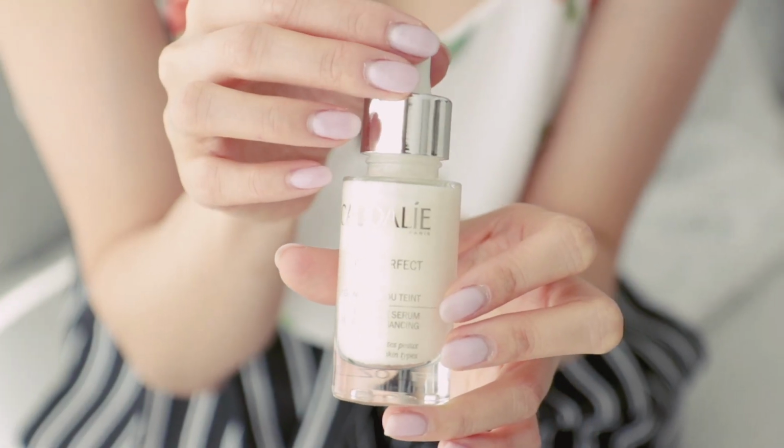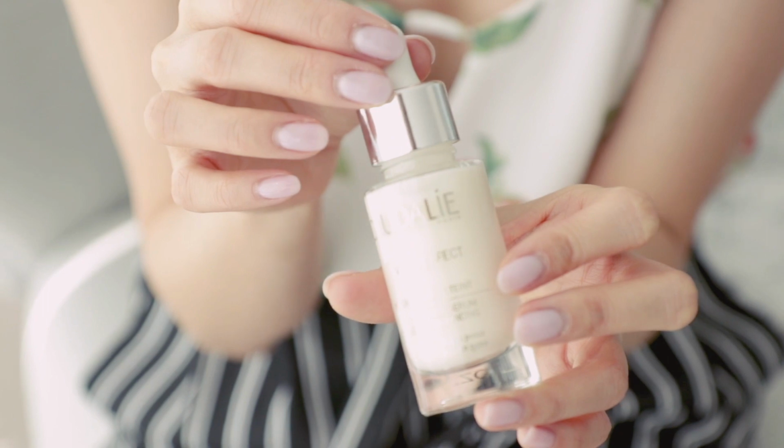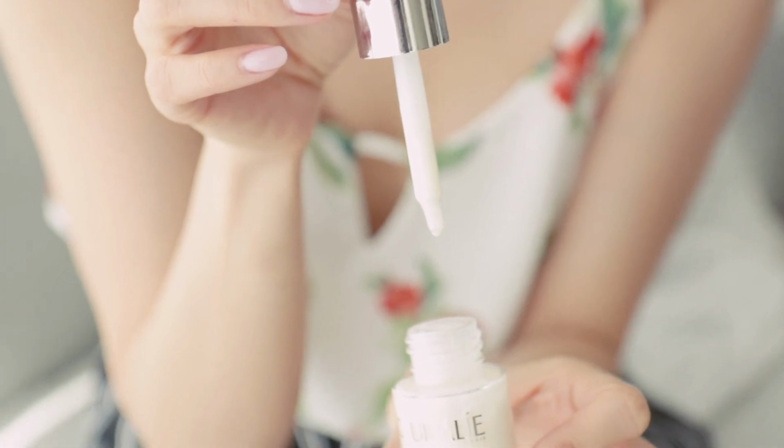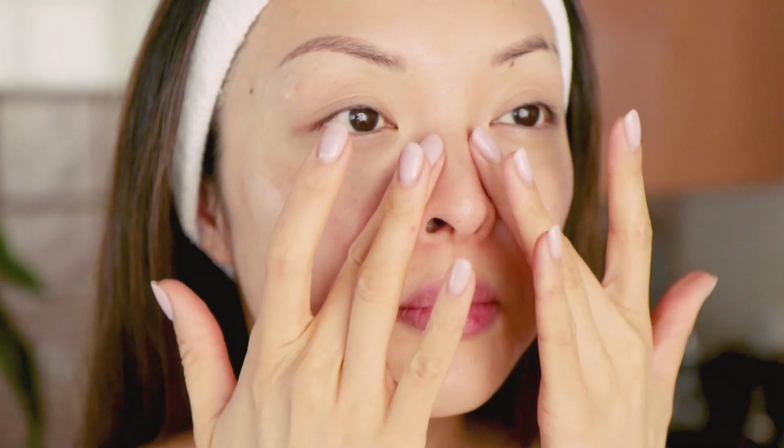For serum, I'll be using one of my all-time favorites, the Caudalie Radiance Serum. It's suitable for all skin types, and the viniferin in it is said to be 62 times more effective than vitamin C at boosting radiance. I just apply a few drops on my fingers to warm up and press it into the skin until it fully absorbs. I also love the smell of citrus blossom, orange tree leaves, and the watermelon in this.